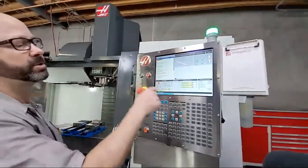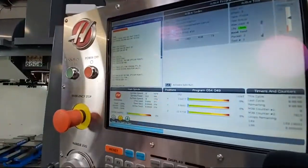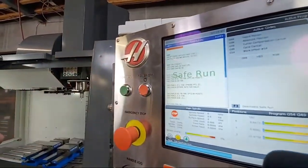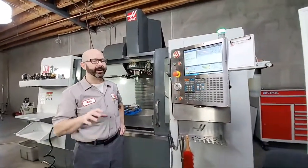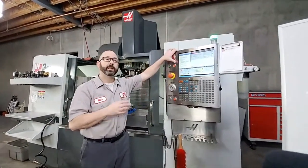Oh, it's right there. So from memory mode, it'll activate Safe Run, and I'll press the F3 button. And then now you'll have this watermark that says Safe Run. So the question that's being asked is, can the machine start up in Safe Run mode? I don't think so. I don't know of a way to get the machine to start up in Safe Run mode. You must turn this on after you start.